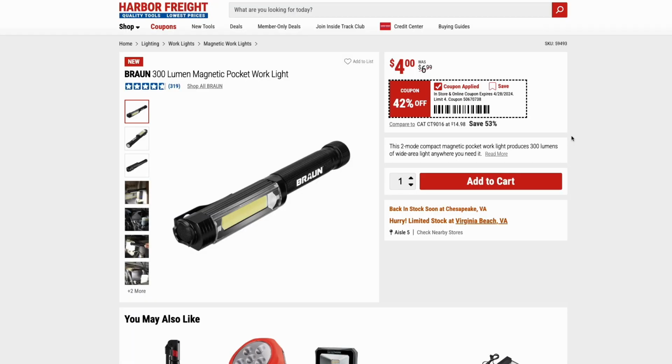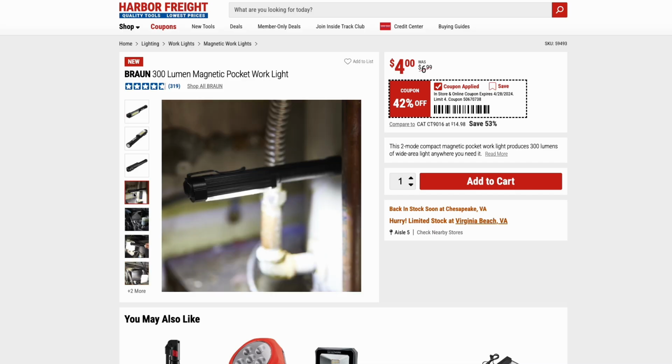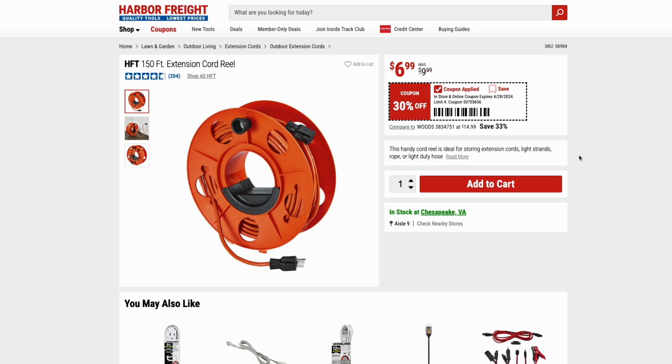These Braun 300 lumen work lights are really bright, great to keep in a truck. They have a magnetic base that can stick anywhere. They're a slim design with a belt clip. These are just $4 right now. Your classic, pretty basic extension cord reel, 150-foot capacity, is just $7.